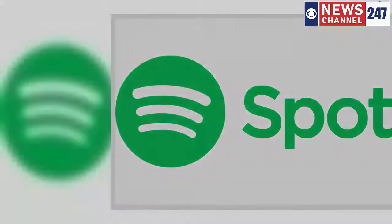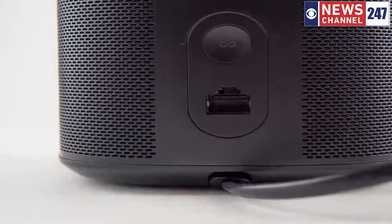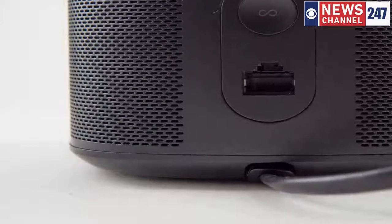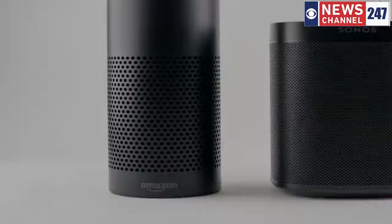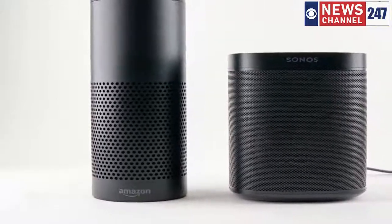I initially used the feature to tune the One for my living room. When I moved the speaker to my kitchen, it still sounded fine. But when I used TruePlay again to adjust the speaker to the new room, it sounded even better.